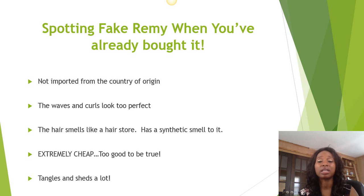And this is the biggest one, and this is the thing that most people fall into. If it is extremely cheap, then trust me, I guarantee you it is not 100% human hair. That's one of the biggest pitfalls. If they're saying, oh, we'll give you 100 bundles for $20 or whatever, that's a little extravagant. But if it just sounds too good to be true, it probably is.